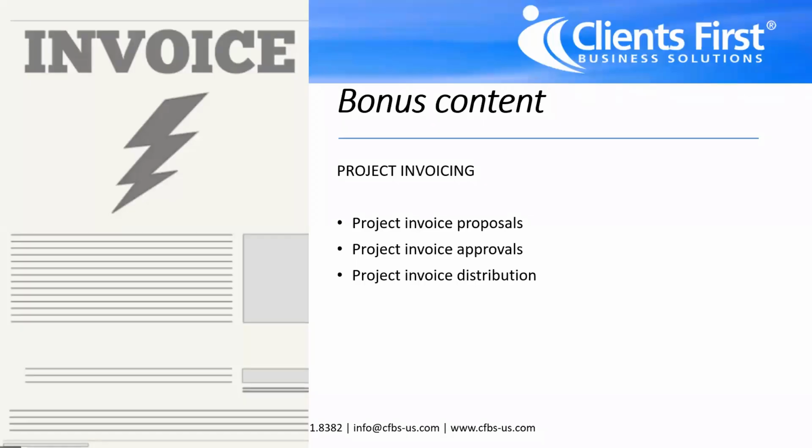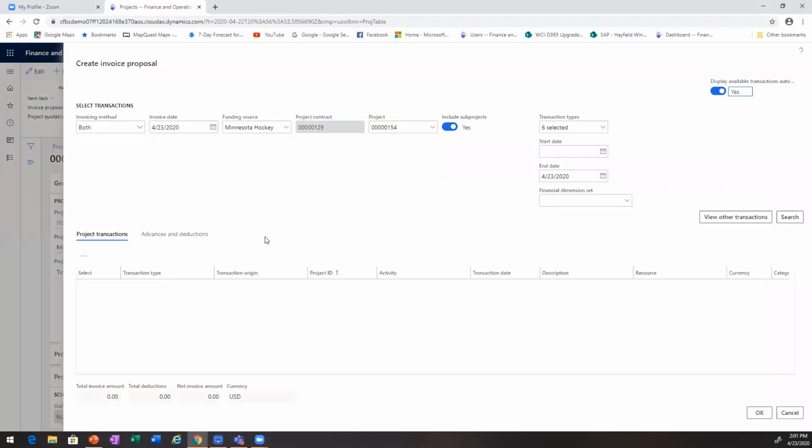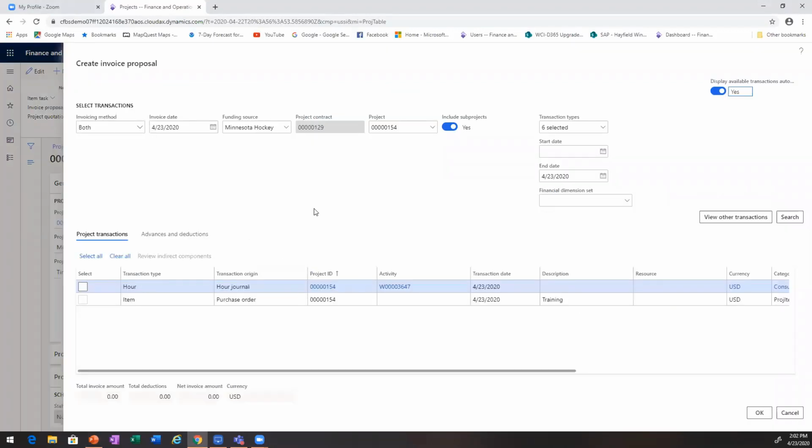So the last is the bonus content, and I know we're running a couple of minutes late. I appreciate you guys hanging in there. This is my last slide. The bonus content is we're going to see how all the pieces come together by doing an invoice proposal. So I'm going from the project, I'm going to go into the invoice proposal, and here you can see those 2 transactions that we've worked on and demonstrated. I'm going to select those to start the invoice proposal process.